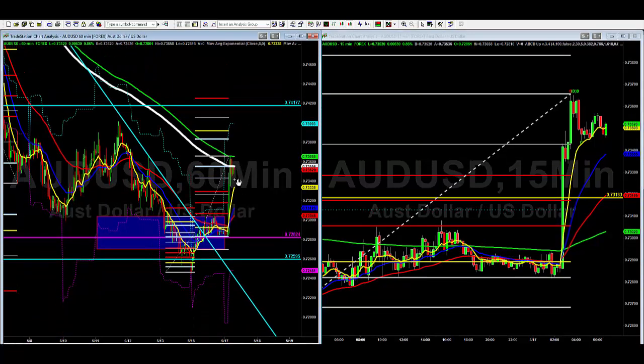So if we do get this small pullback, maybe test this 8 and then go, overextended D leads us back towards that level. So again, that's what I'm going to be looking for. We failed to close above the 200, so just be wary of that, but certainly at the moment I'm going to be looking for a pullback in Aussie dollar to potentially then go higher.